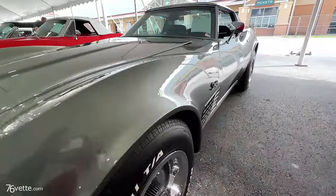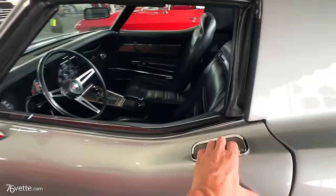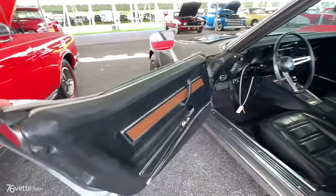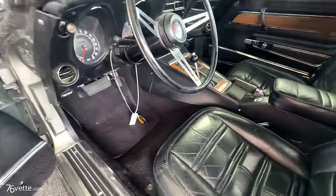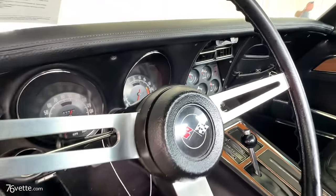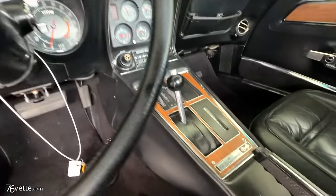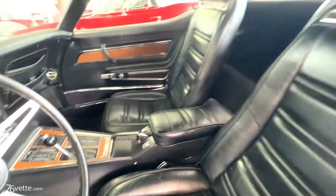We have lot F173, a 72 Corvette coupe, small block with an automatic transmission, and the odometer shows 33,000 miles. It is Steel City's gray with a black interior, matching numbers. Beautiful.